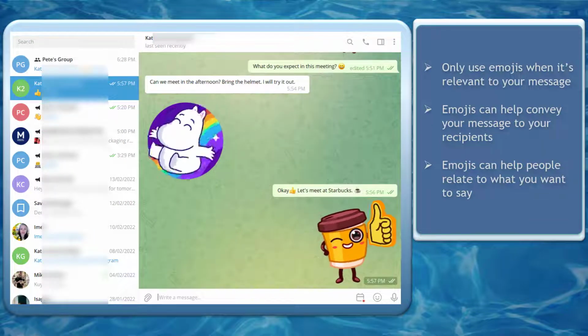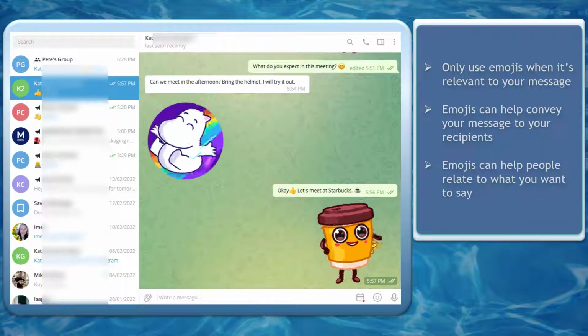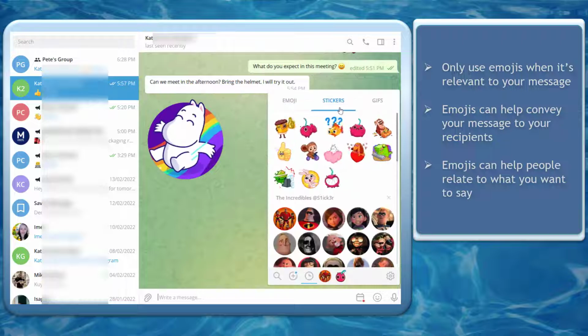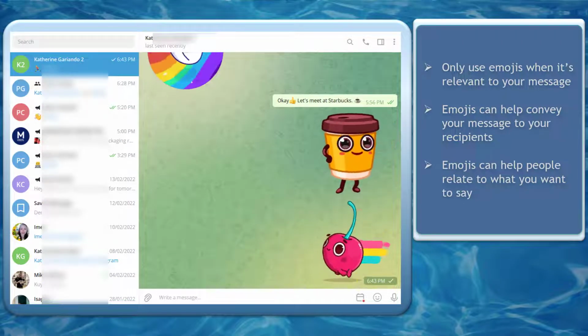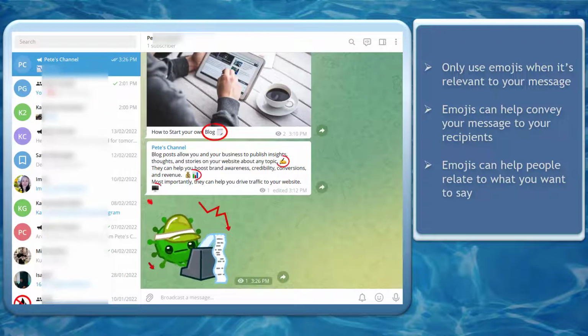Take note that you must use emojis in Telegram only if they're relevant to your message. Never use an emoji just because you feel like it. You have to make sure that the emojis you add to your messages will help convey your message to your recipients. Doing this will allow people to relate to what you want to say.